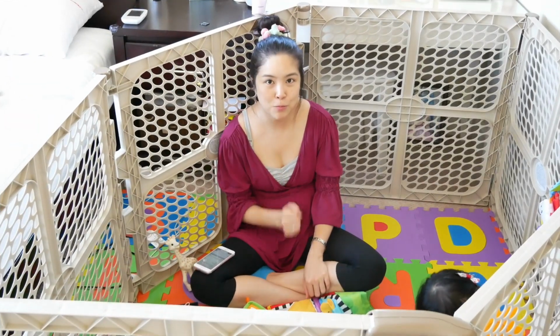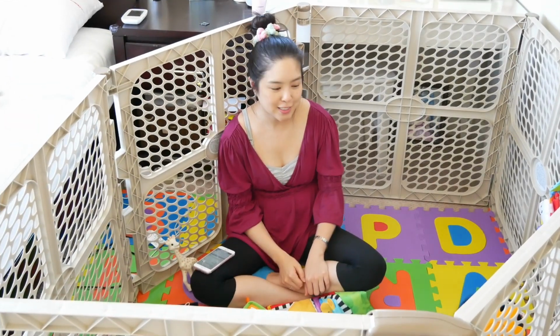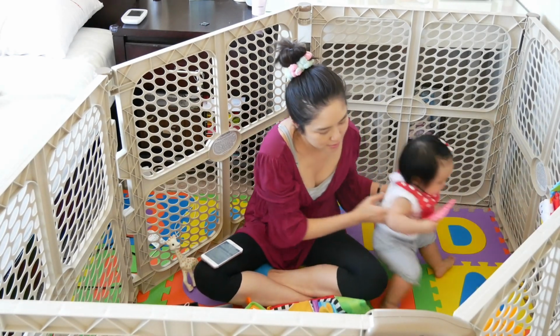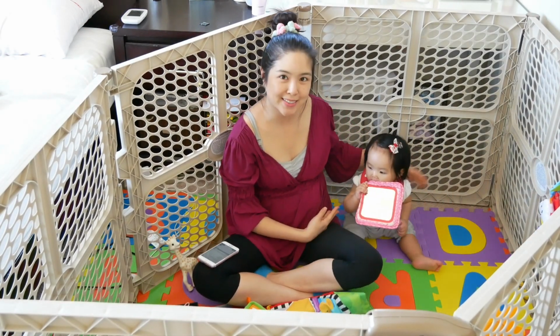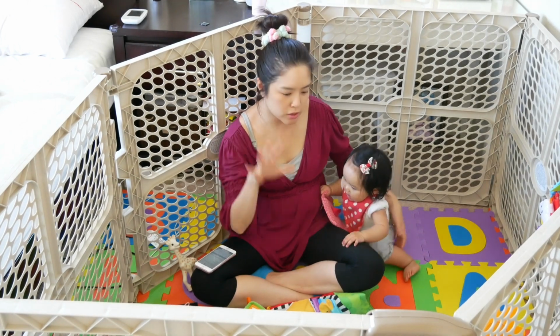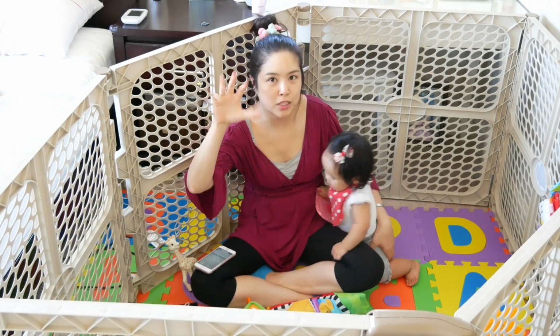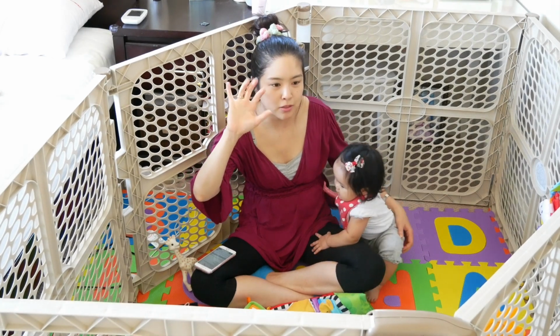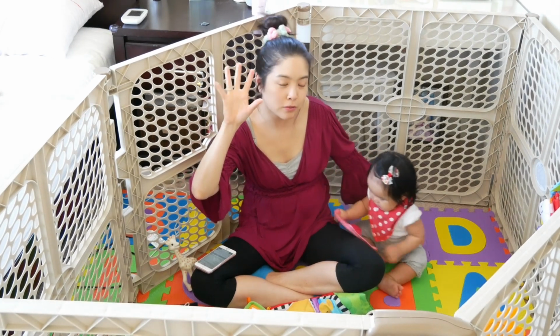She is developing more and more finger skills. Come here, Nippy. Yeah. She used to just do this all the time, and now she's able to do this type of movement.